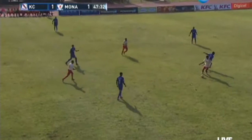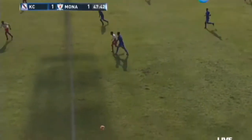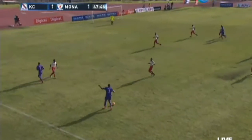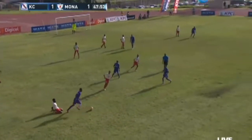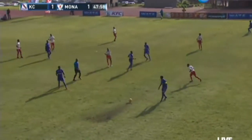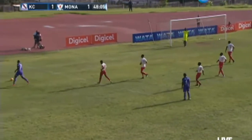No problems there for Edmondson. It's a free kick for his team. It seems he's holding on to him. Donnie Williams now for Kingston College. Allen. Kasim Priestley now. Well done. Thomas. Williams. Offside.